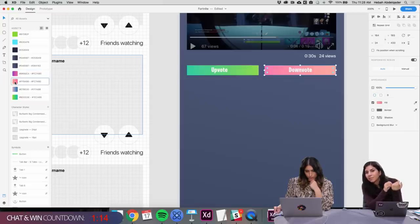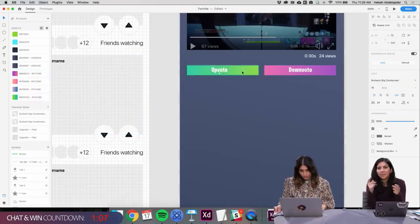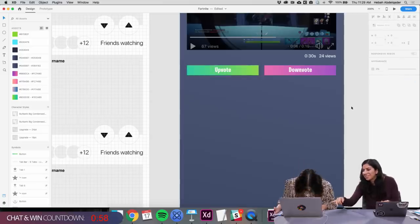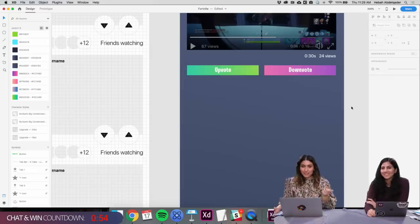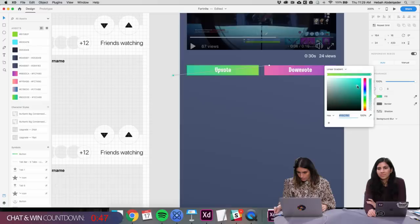Red, purple. It's a little hard to read the upvote on the green from my view. The upvote? Really? Yeah, when I'm looking at the screen, it's vibrating over there. Well, on my screen, it looks great. Yeah, it looks better on your screen than on there. But contrast is very important, so keep that in mind. We can mess with this color a little bit. Let's see. How does that look? Does that look better? Yeah, it looks better. Okay, perfect.